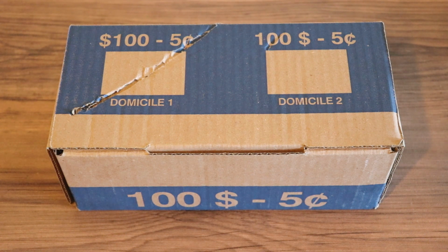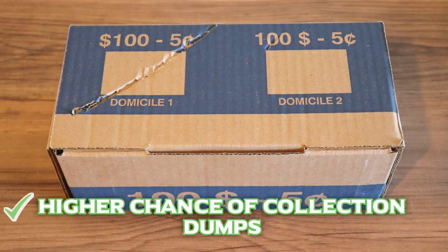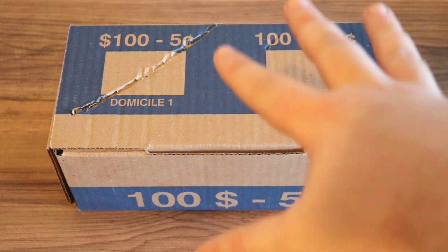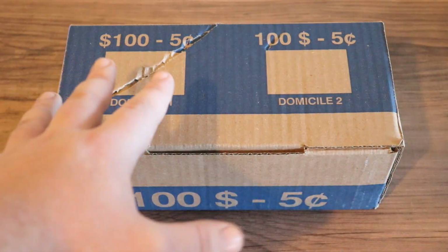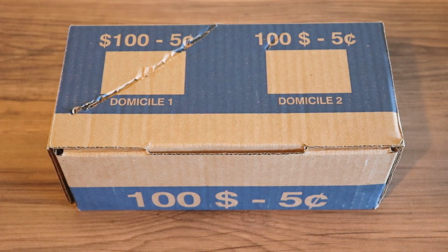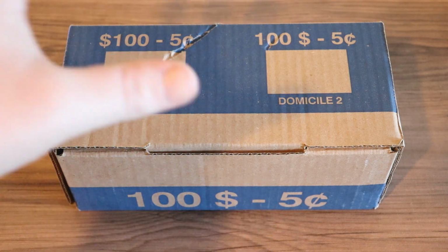But with nickels, it's not necessarily the same case. The chance of coming across nickel collection dumps seems to be a lot higher. I have actually found entire rolls of George VI and George V nickels. They have been some of the most epic hunts I have had. If you want to see those, I'll put some of the links up in the top corner for you. But I know that they are out there.